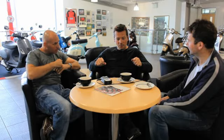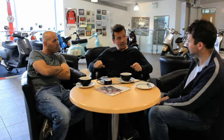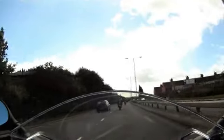Very solid bike on the road, much more solid than the other two, but to me a bit too solid, but very light, and the fantastic noise of the three of them. That's a beautiful sound, that's lovely. But all of them, great bikes, all of them.